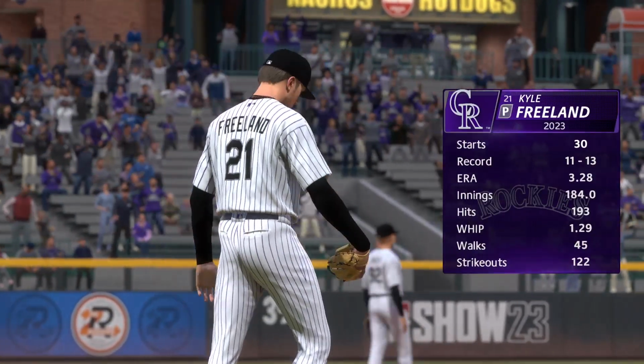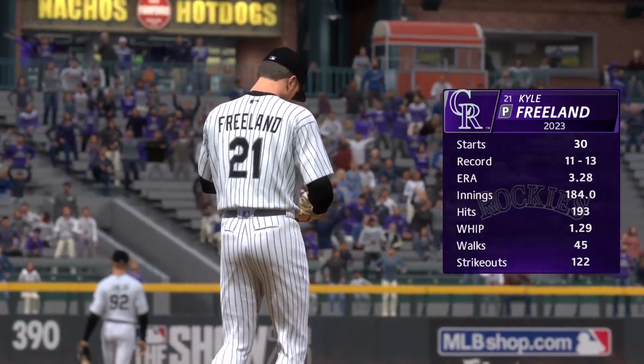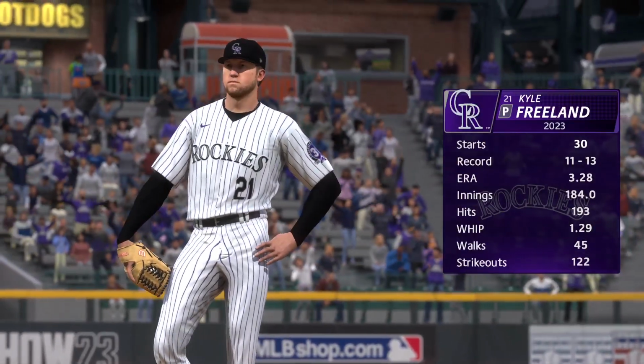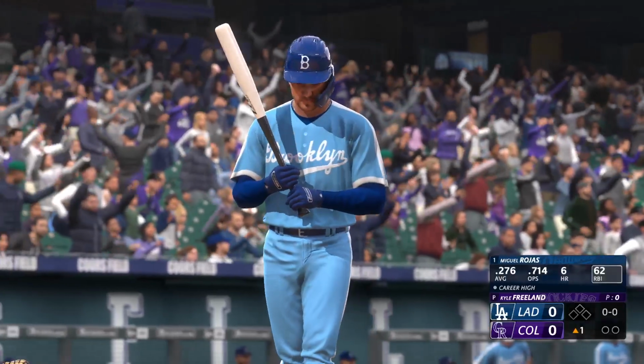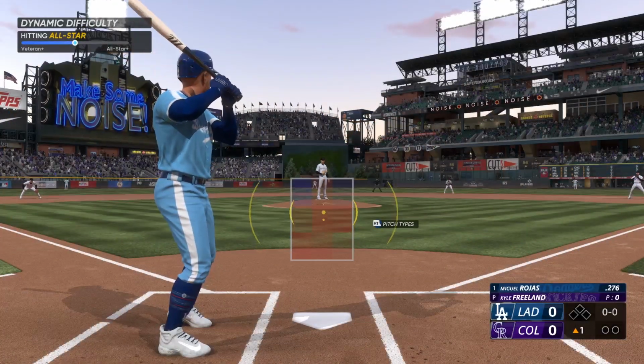So just about set now. Today's starter for Colorado, Kyle Freeland. What should we keep an eye on here? He's had his ups and downs in his career as his ERA is just over four, but this is a guy that's not afraid. He's going to take the ball. He's going to go out there and give it his best. All right, ready to get underway.